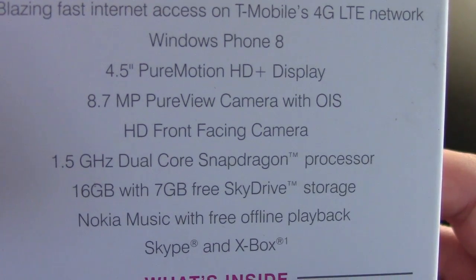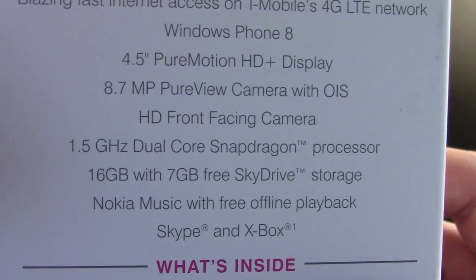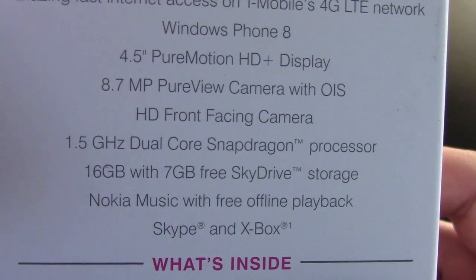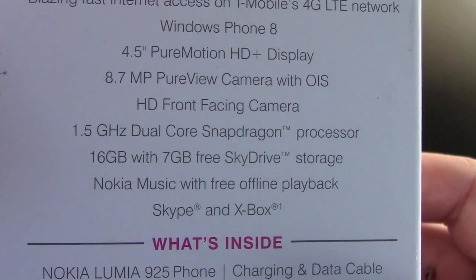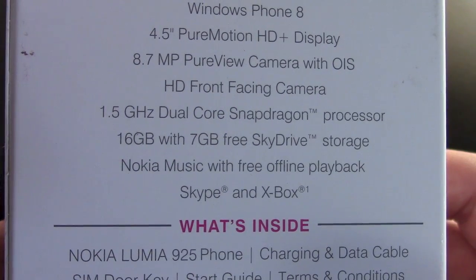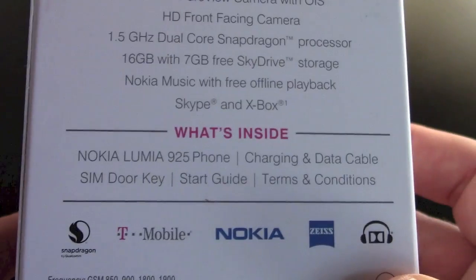The HD front-facing camera, it's 1.2 megapixels, 1.5 gigahertz dual-core Snapdragon processor, 16 gigabytes with 7 gigabytes of free SkyDrive storage. I love that, because immediately the photos appear on your laptop. Could be Apple or Windows, doesn't matter. Nokia Music with free offline playback, Skype, and Xbox. Can't wait to see what the Xbox 4 has to offer with that.